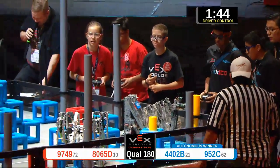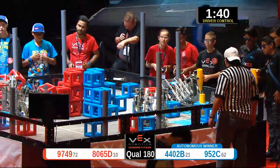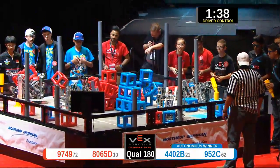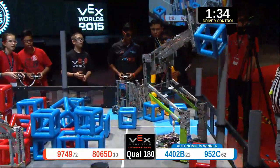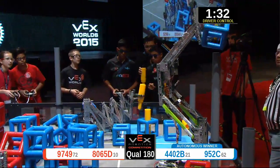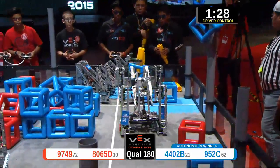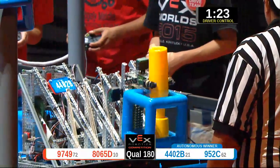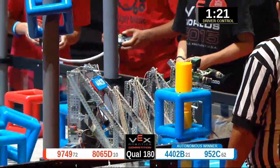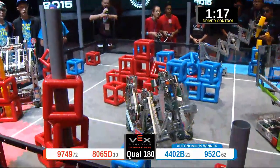We're under match 180. And we have the Blaine County Bots from Hailey, Idaho, Team 9749. And from Singapore, Zeus Jr., 8065 Delta. Doing the blue side from Mexico, we have Team 4402B. And from Lutherville, Maryland, RMS Robotics, Team 952 Charlie. So we got some on the posts.